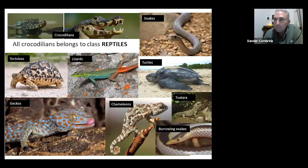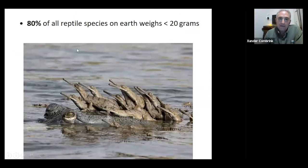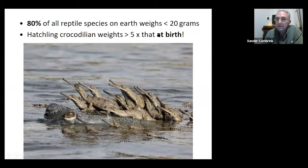Okay, so maybe let's start by saying that crocodilians belong to the class of reptiles. I've put a number of photographs on there: turtles and chameleons and geckos and even the tuatara from New Zealand. But in many ways, crocodiles or crocodilians as a group are actually quite different to the class that they fit in. For example, this is a wonderful statistic that I saw a while ago.